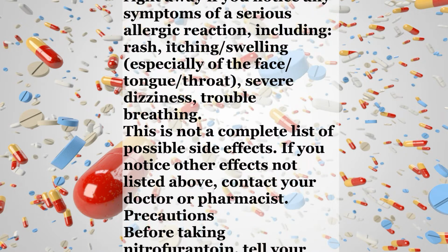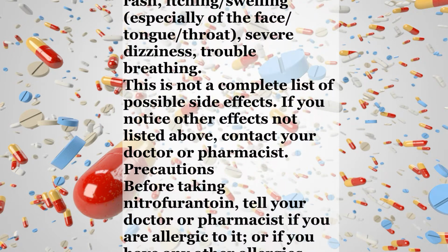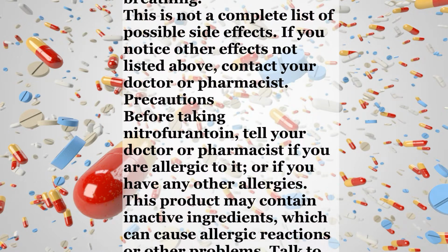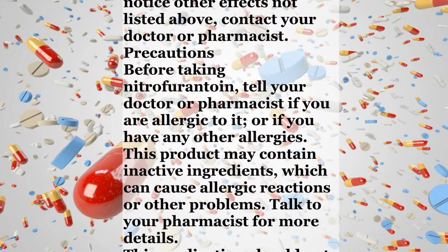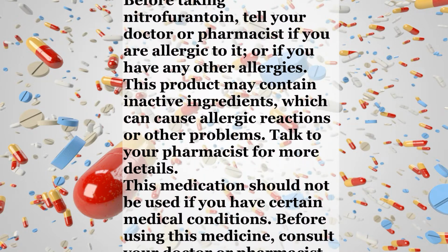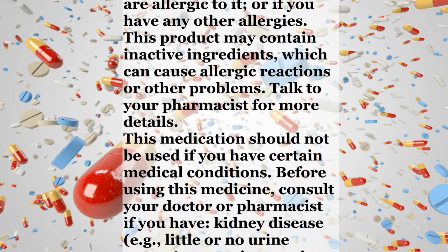This is not a complete list of possible side effects. If you notice other effects not listed above, contact your doctor or pharmacist. Precautions. Before taking nitrofurantoin, tell your doctor or pharmacist if you are allergic to it, or if you have any other allergies. This product may contain inactive ingredients, which can cause allergic reactions or other problems. Talk to your pharmacist for more details.